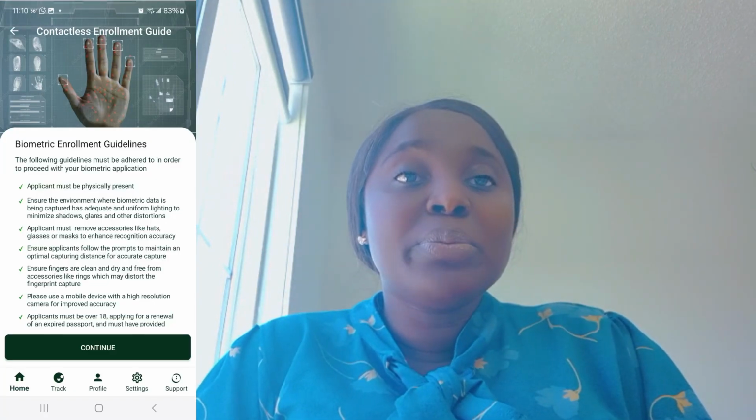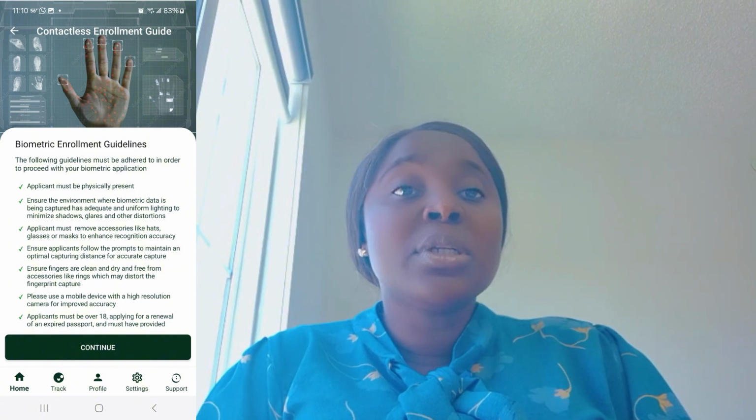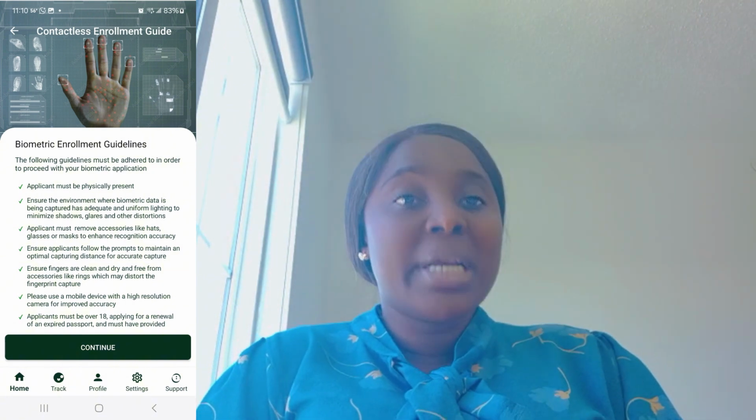Biometric enrollment. And then the contactless biometric enrollment is where you will do your finger capturing. You may need someone to help you, and you may not need someone to help you. Some videos will tell you that you can do it yourself. That is absolutely not correct. I did my biometric capturing myself.